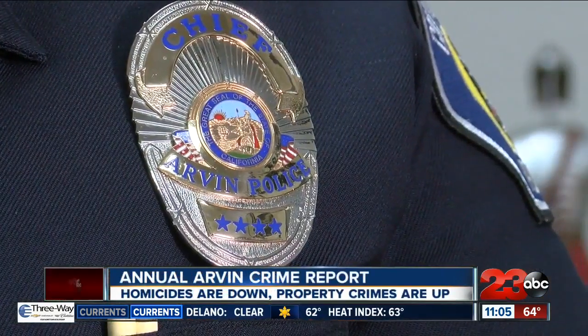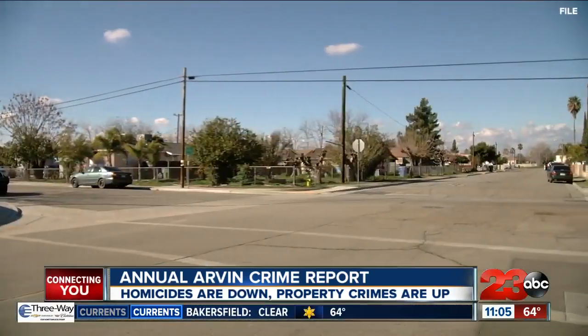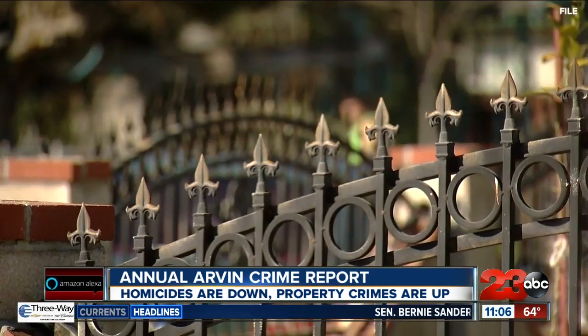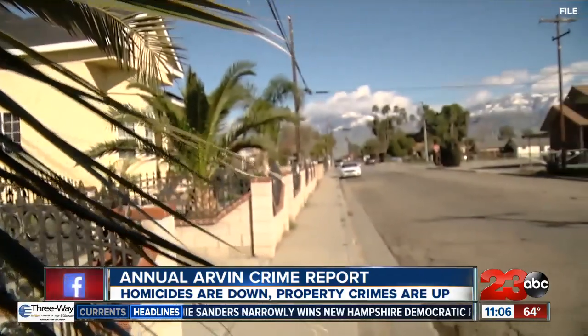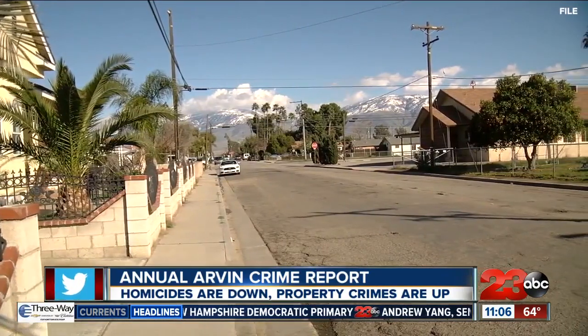We saw a decrease in homicides, we saw a decrease in rapes, we saw a decrease also in the aggravated assaults. Chief Scott Kimball says there are positives in the annual police report for the Arvin Police Department. In 2017, violent crime spiked, with 229 reported. Since then, the numbers have gone down, and in 2019, there were 201. But while violent crime was less last year compared to 2017, it's higher than 2018, and it's not the only type of crime on the rise.